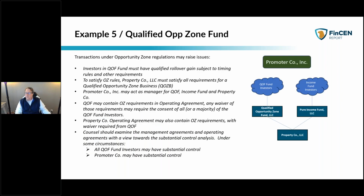Things can get pretty hairy when we're dealing with opportunity zone transactions. I've been involved in a handful of these, again, from the corporate side of things. As many of you probably know, in an opportunity zone transaction, we often have a fund entity that accumulates all of the investors who have qualified rollover gain that want to get the benefits of the opportunity zone investment. We put them into a qualified opportunity zone fund, or QOF, in order to satisfy the rules. The Property Co. at the bottom has to satisfy all of the requirements for a qualified opportunity zone business. It has to have a certain amount invested at certain points in time that represent improvements to the real property that's located inside the opportunity zone.